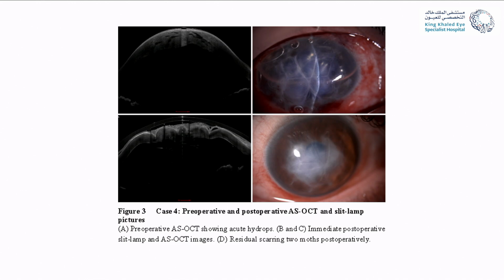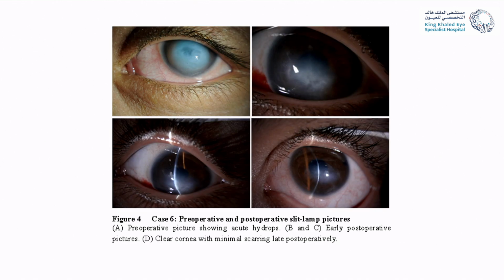This is case number 4, a keratoconic patient who has massive acute hydrops. The first row with the suture, the slit lamp photo with the suture in, anterior segment OCT on the second row with the suture in, and the second slit lamp photo before removal of suture. This is case number 6, also a keratoconic patient, at presentation, while suture in, and after removal of sutures.